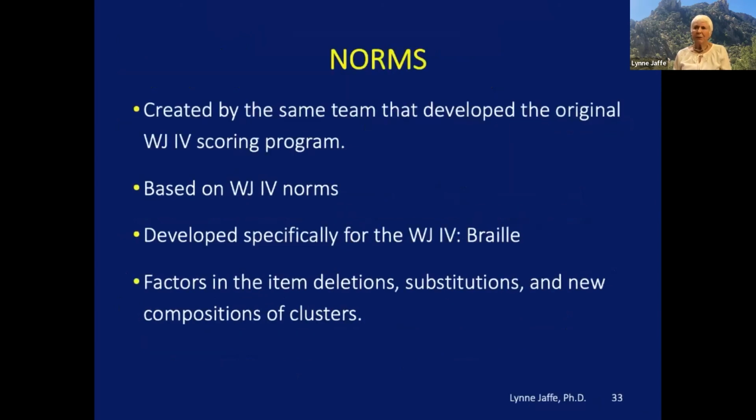So the norms that we used were based on the original norms for sighted people, but the scoring tables that we're using in the adaptation were developed specifically for the WJ4 Braille. They were created by the same team that developed the original WJ4 scoring program, but they factored in all of the deletions, the substitutions, and they created new compositions of clusters. So we had the same team as created the WJ4 norms work on the WJ4 Braille adaptation.